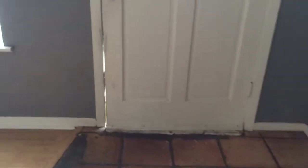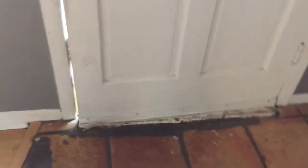The front door is going to need to be adjusted or trimmed at the bottom. The door is hanging on the tile at this point. This is as far as it opens. And you can see how it's scraping on the tile, that it needs to be adjusted. You can also see the pet hair that's gathered at the door, and the flooring overall throughout looks like it's dirty. You can see the dirt that's been left behind.